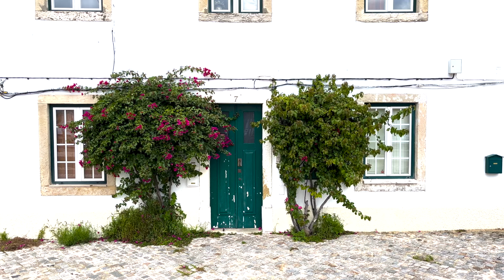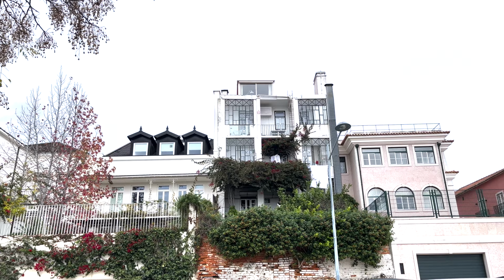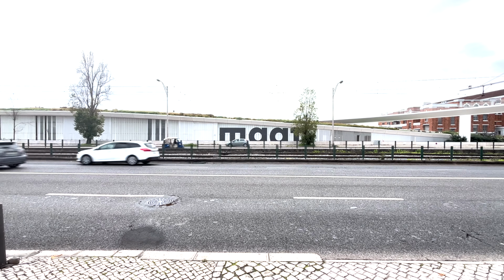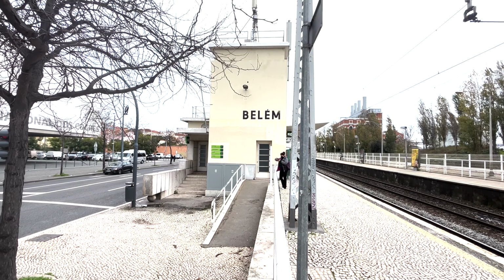Today, I'm going to be taking you with me to see the neighborhood of Belém. Come walk with me on Curry Up and Go in Lisbon. The fastest way to get to Belém would be to take the train and get off right here.